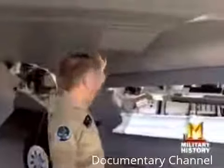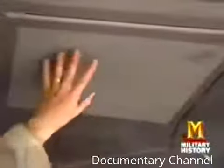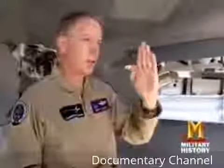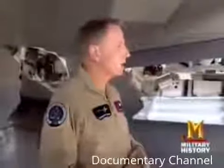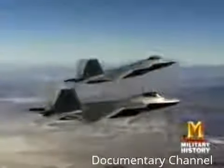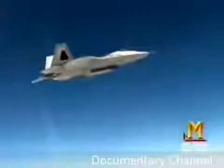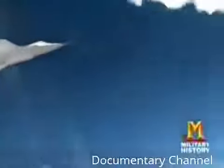You can see right here, this large panel is actually our UHF radio antenna. There's one on the bottom here, there's one on top of the wing. If you were to look at an F-15 or F-16, you'd see a blade antenna, and that's what they're using, where ours are smooth like this. Using the Raptor's advanced stealth technology, a pilot can soar undetected in enemy airspace long enough to deliver his deadly arsenal and return home unscathed.